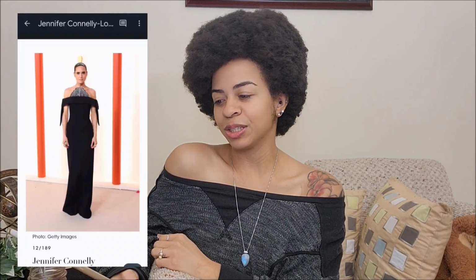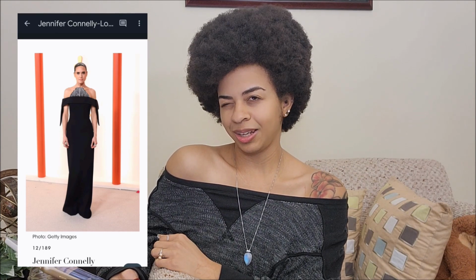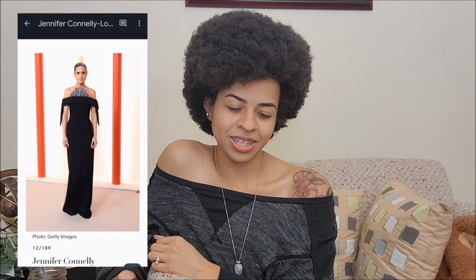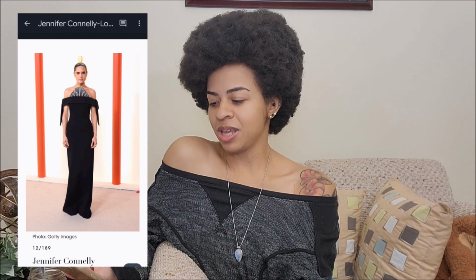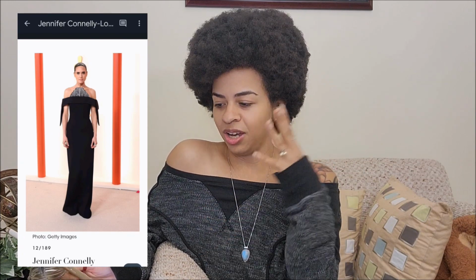Jennifer Connelly in Louis Vuitton. I like it. It's making me think, I can't remember what it is. I think it was a sci-fi movie. They had something that, you know, came up and covered their face or whatever. But it's very nice. It's very understated. Just that one little splash, and everything else is sleek.